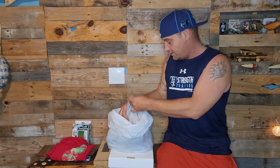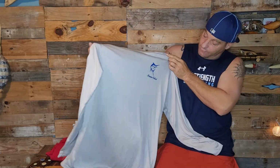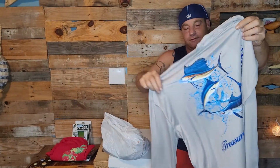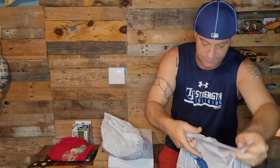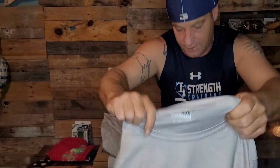What else do I got here? This is Treasure Island, Florida. They got beach shops in Florida, a lot of beach shops, and one of the more popular ones, I think they got them all over the country probably, is Surf Style. So anytime I can pick up a Surf Style item, usually the shorts are good sellers.